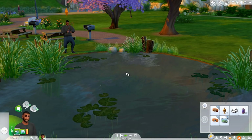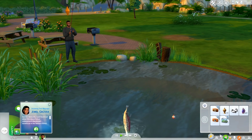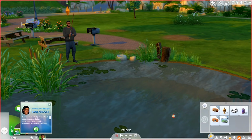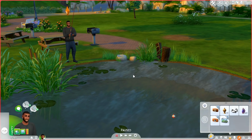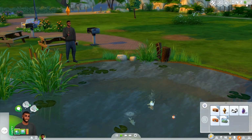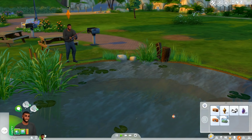Okay, catch some fish now. Stop catching these weeds. Stop catching these weeds. Okay, let's see what this says. Derrick, seriously, I just found out about the concert in an underground abandoned warehouse in the fashion district. We have to go. Let's head out around 8 and make sure that we can. Girl, yes. It's going to be too lit. So we're going to a concert. I don't know how this works, but we're going to a concert tonight at 8.